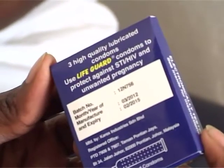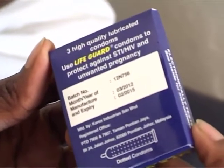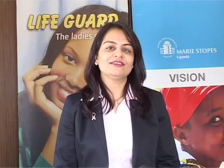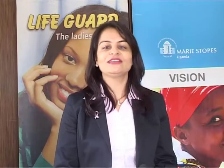Using a condom correctly is very important. In every Lifeguard condom pack, there are detailed instructions. There are pictures as well, which will explain very well how to use it. It's easy. Everyone can do it. Consistency is again important, every single time. If we miss one time, it's enough for an infection or for an unintended pregnancy. So all the effort which we've always made, if we miss it once, our effort is lost.